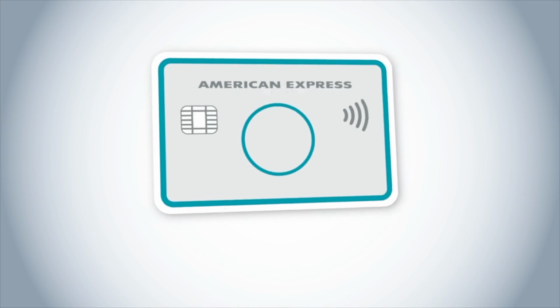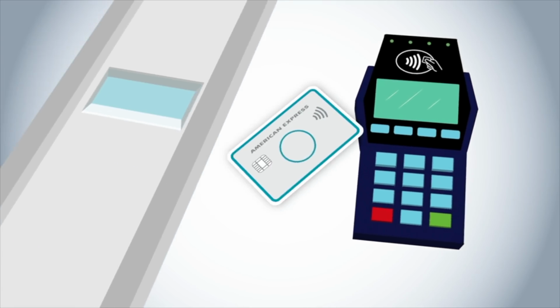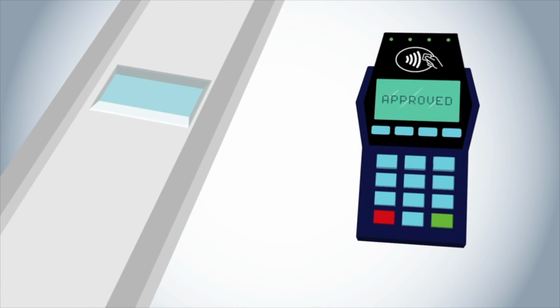So which credit cards have NFC technology? Let's start with the biggest credit card providers. I'll start with American Express, and then Chase, and then Capital One and Discover. With American Express, a majority of their cards have this technology. Using your contactless American Express card is speedy, simple, and secure. Whenever you're out shopping, you can pay with a simple tap when you see the contactless symbol. Just tap your card on the reader and the payment will be authorized without your card leaving your hand.